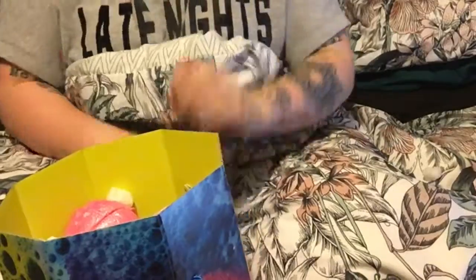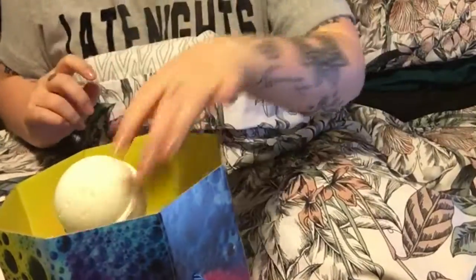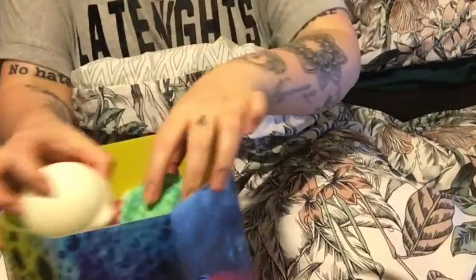Still got a stain on my top. I am not going to be able to shut this.